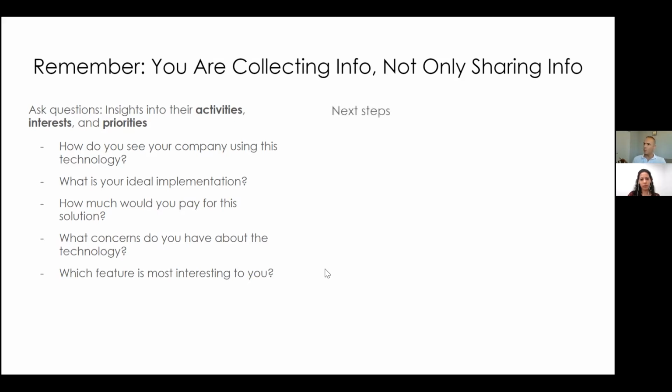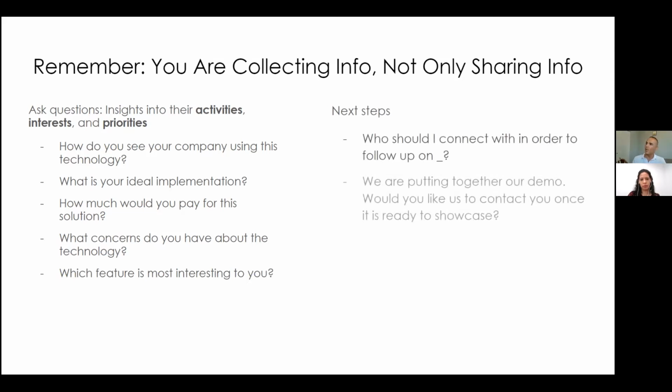And then you definitely want to get to the next step. Who should I connect with in order to follow up on these items? And this is again important. You want to tell them, we are going to work on the problems that we just discussed. We are putting together our demo. Would you like us to contact you once it is ready to showcase?